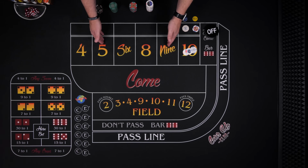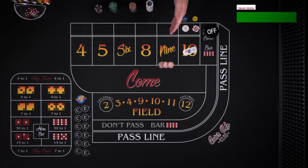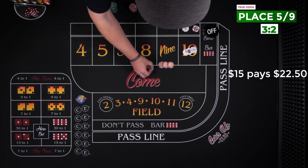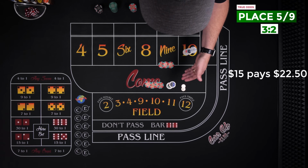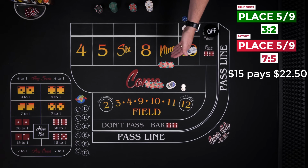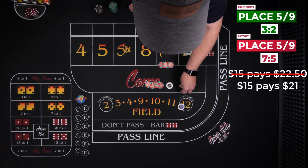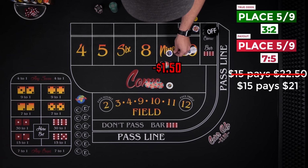All right, let's move to the 5 and 9. Again, we're doing a $15 bet on the 9. The true odds of rolling a 9 before a 7 is 3 to 2. So they should pay you $22.50. But instead of paying you 3 to 2, they pay you 7 to 5 for a place bet. With a 7 to 5 payout, they're going to pay you $21 for your $15 bet. So they are keeping $1.50.